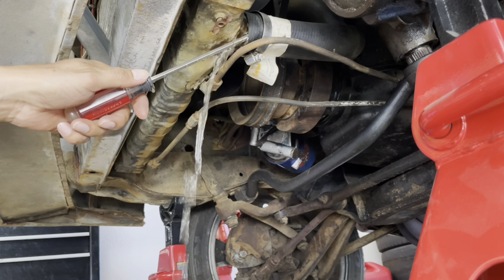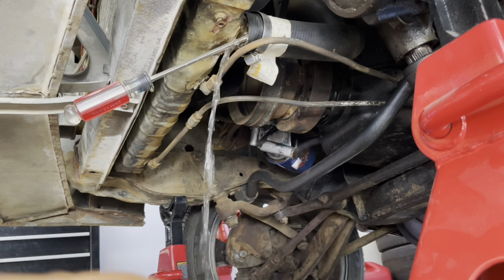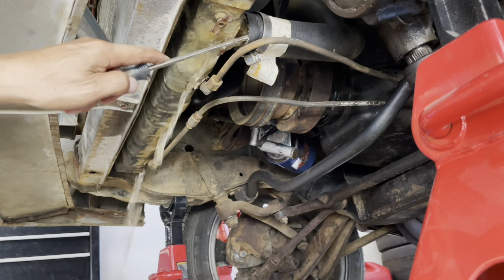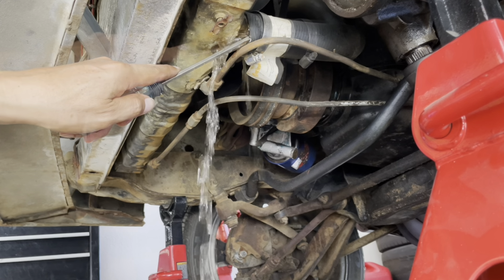Well, that's interesting. Oh, but that's coming out of the motor. I was going to say, no water came out of the radiator, but yeah, definitely stuff in the motor.